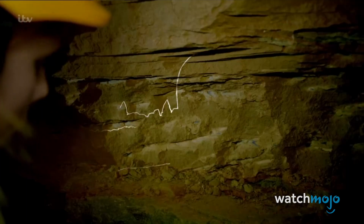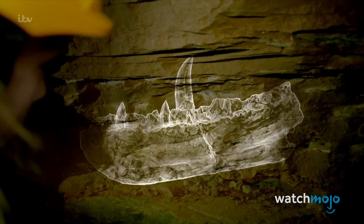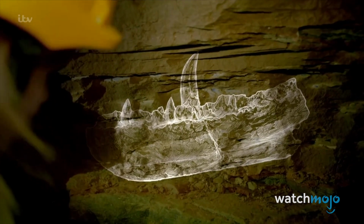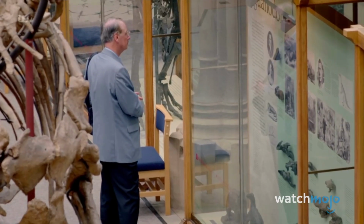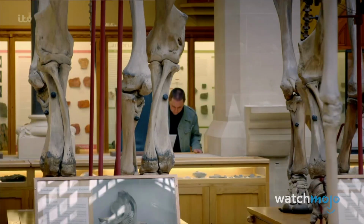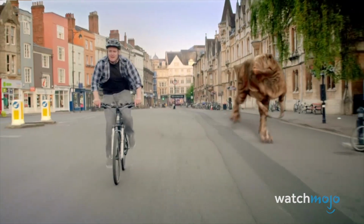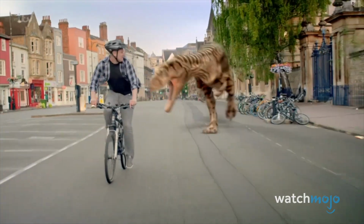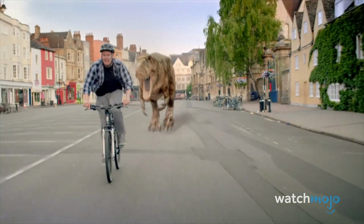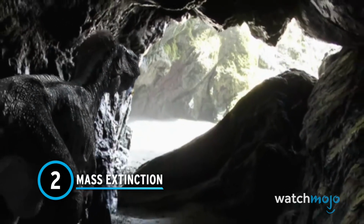Megalosaurus was the largest theropod or meat-eating dinosaur of its time. But the Megalosaurus isn't as well known as other dinosaurs simply because we've never found a complete fossil. We have a pretty good idea of what it looked like, but it's not quite entered the public consciousness. Still, it's impossible to understate the significance of the world's first dinosaur. Megalosaurus may have run at over 20 miles an hour, as fast as a charging brown bear, but 4 times the size. Number 2. Mass extinction.